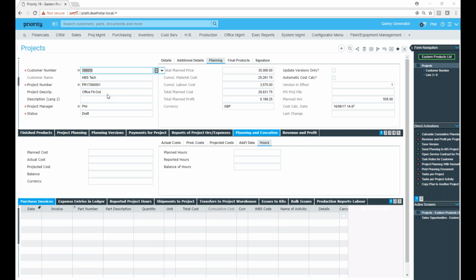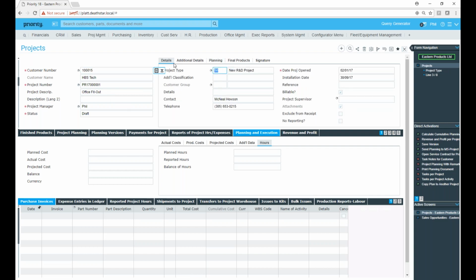Once entering the project description, the document numbering templates will produce an automatic project number for you. You can identify project managers and project supervisors for each of the individual projects, and as with most of the transactions in Priority, there of course is also a status field which determines the life cycle of the project. Various categorizations of the project are available, so you've got a project type and an additional classification, and clearly you can also identify who the contacts are in your customer's organization who are dealing with this project.